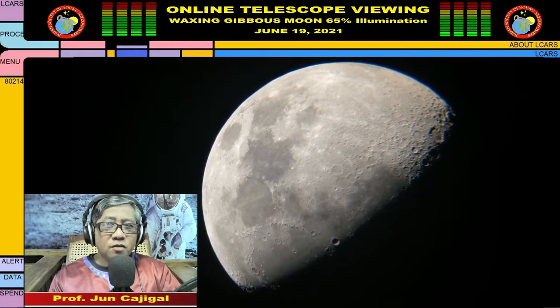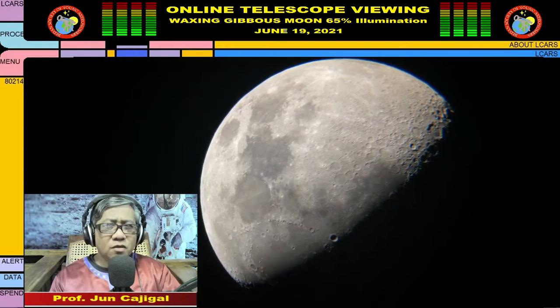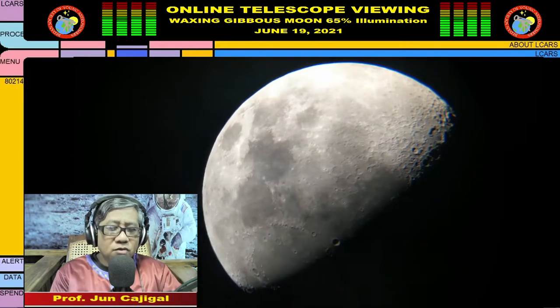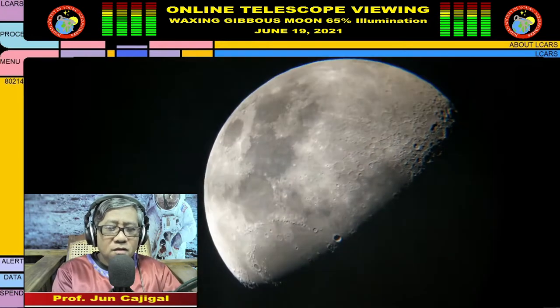Namnamin po ninyo mga ka-spacers ang ganda ng ating waxing gibbous moon tonight.